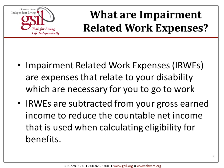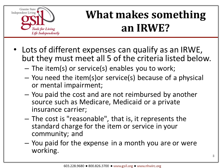What are impairment-related work expenses? Impairment-related work expenses, also known as IRWEs, are expenses that relate to your disability which are necessary for you to go to work. IRWEs are subtracted from your gross earned income to reduce the countable net income that is used when calculating eligibility for benefits.